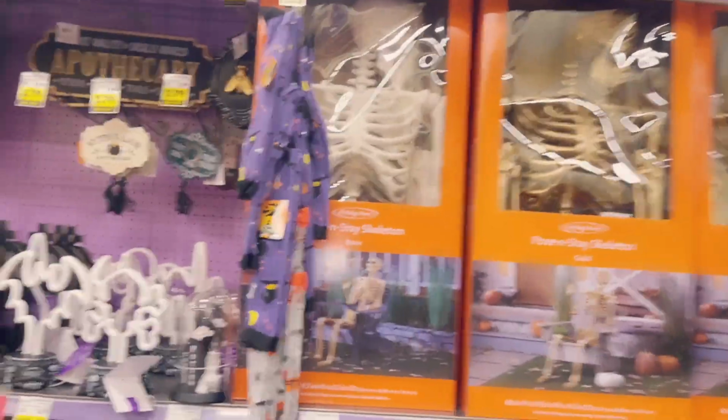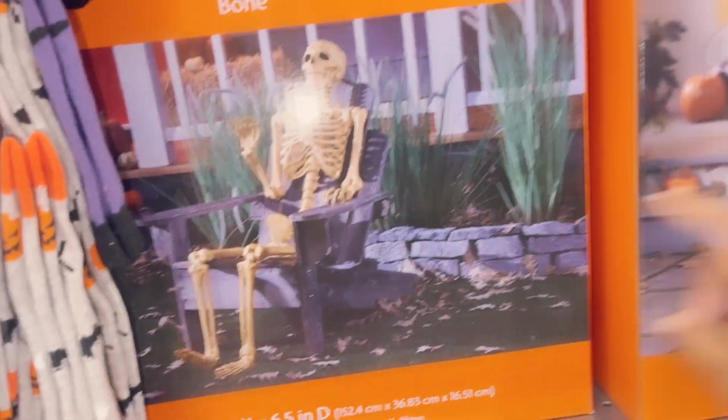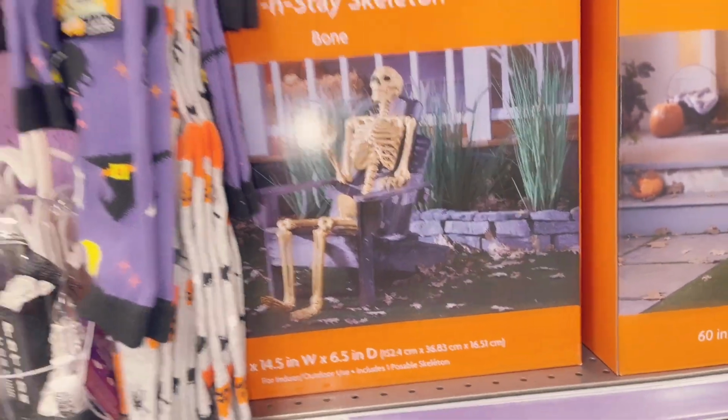Okay, Kroger's. They got this big old skeleton. He sits in a chair for $48.99.